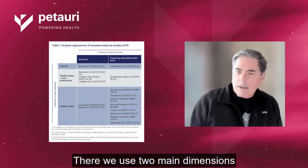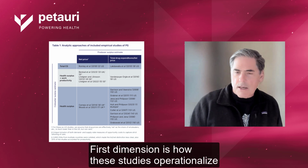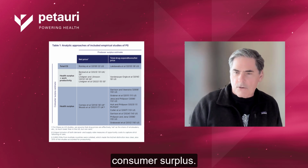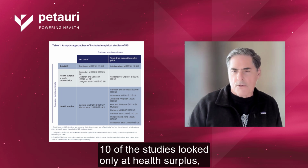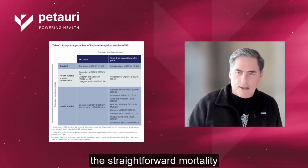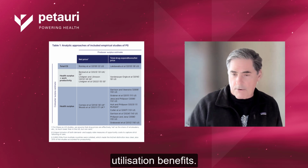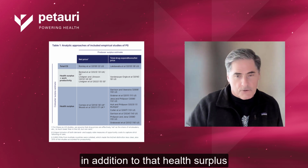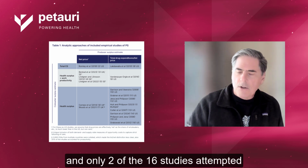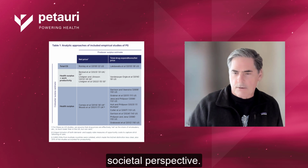There, we use two main dimensions to classify the included studies. The first dimension is how these studies operationalize consumer surplus. 10 of the studies looked only at health surplus, the straightforward mortality and morbidity improvements and health resource utilization benefits. 4 studies included work productivity in addition to that health surplus. And only 2 of the 16 studies attempted to estimate consumer surplus from an overall societal perspective.